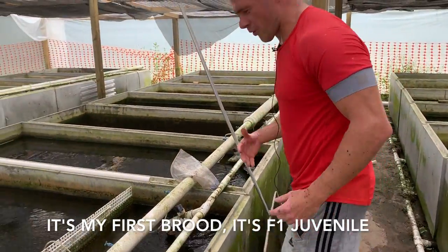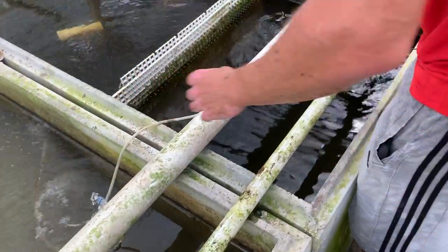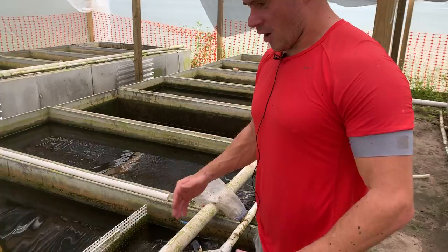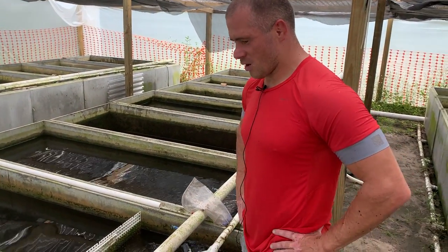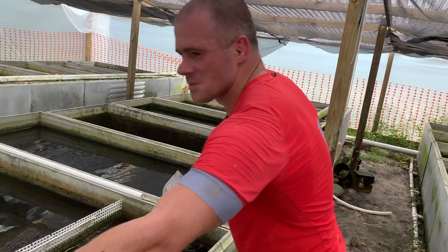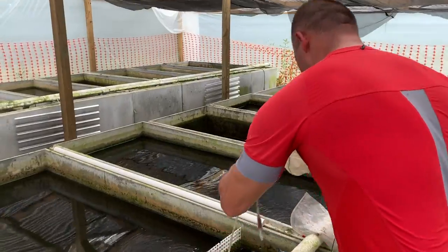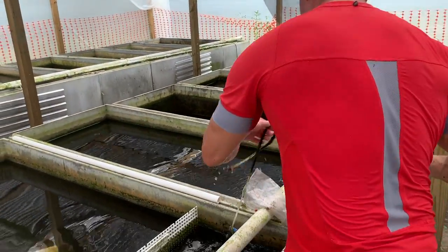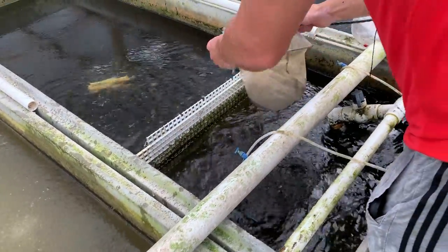I think it works. Oh, he has his own little section over here? Yeah, it's around this size. Wow. And it's wild caught. It's wild caught. I think it's not big enough. He's going to be as big as the net, huh? Oh, gosh.